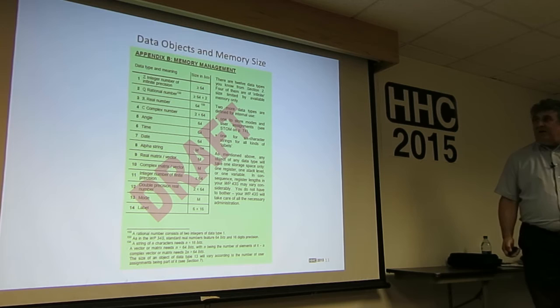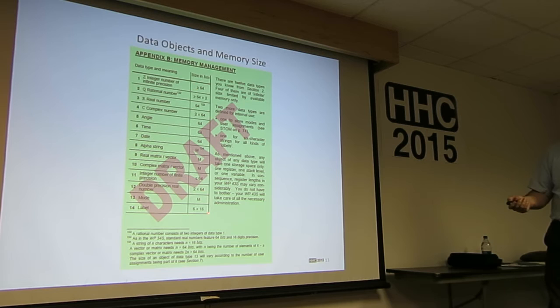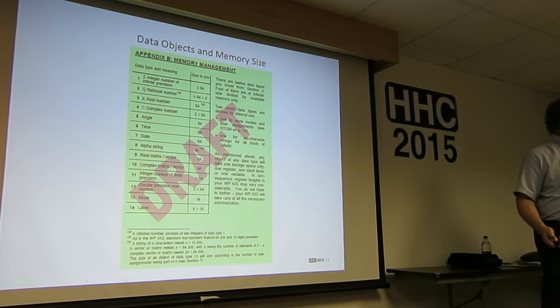An infinite precision integer, and here is the proposed size in bits, 64 bits or more. A rational number. This is kind of an interesting concept to me. It would be a number which is basically a ratio of a numerator over denominator, so it just stores the numerator and the denominator in memory as it is. Real numbers, complex, angles, time, date, alpha strings, and it's interesting.